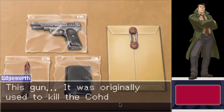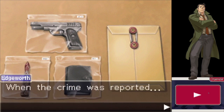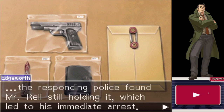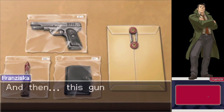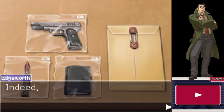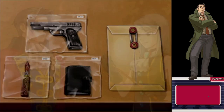This gun, it was originally used to kill the Cadopian embassy staff member. When the crime was reported, the responding police found Mr. Wells still holding it, which led to his immediate arrest. And then, the gun took the original shooter's life. How ironic. Indeed. There doesn't seem to be anything else we can learn from this piece of evidence.